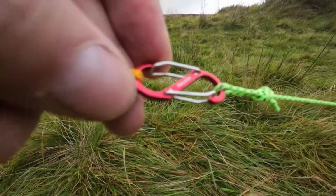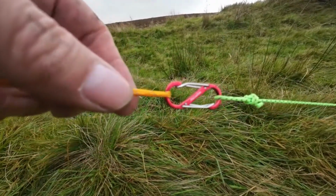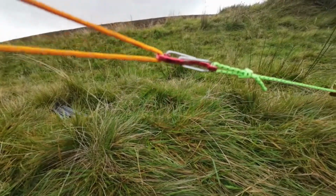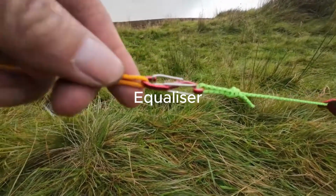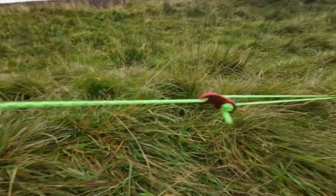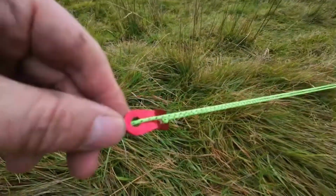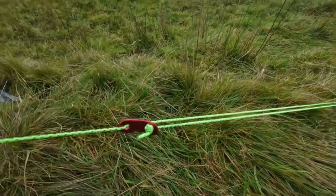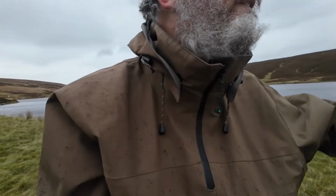and then this here acts as a, I can't remember what you call it, it evens the pressure out. I'll think of it and I'll put it up on screen. And then that just goes down to the peg, and then I've got an aluminium line lock on here to tighten it up. That times 1, 2, 3, 4, 5, 6 of them should be enough to keep this thing pretty stable in some heavy winds.